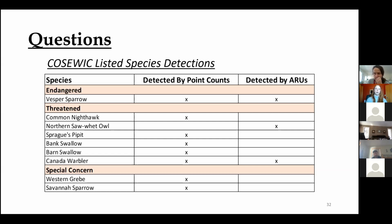I'm not sure if I mentioned this, but because this is a proactive monitoring program that Husky isn't required to do, they're just doing it to understand what their impact is on the wildlife. I think it would be okay for them to just see what methods are working because the information isn't crucial for them right now. So that's what I would recommend.